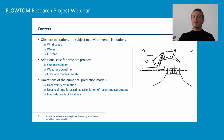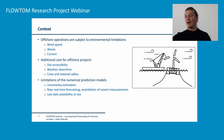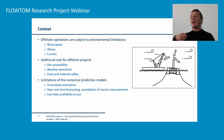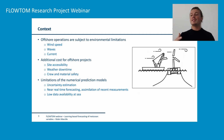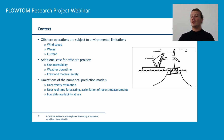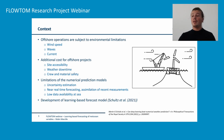The numerical prediction models that are used for operational decision making are subject to some limitations in their estimation of the uncertainties and how close to real time they can assimilate measurement data from local weather stations. And we are working at sites with very low data availability. So the development of learning-based forecast models in this context opens new ways of doing forecasting for metocean variables, and this is what we're going to explore in this work.